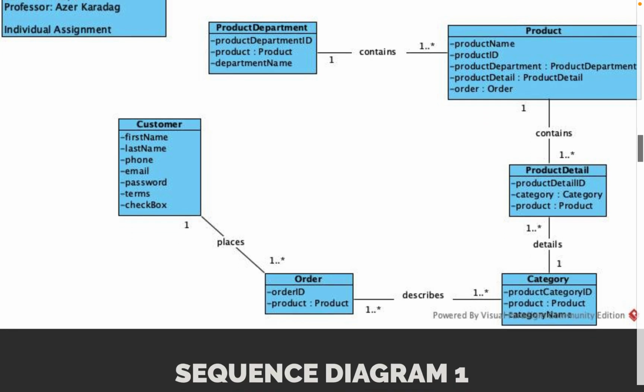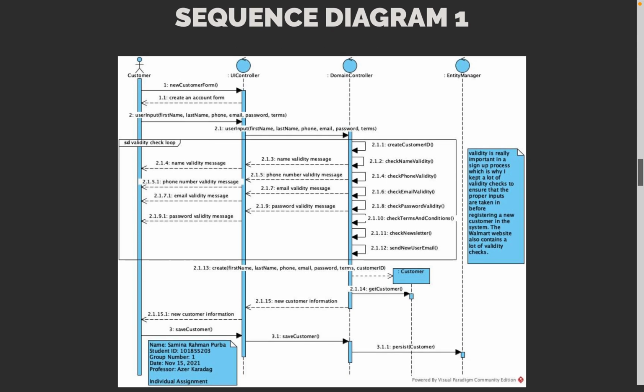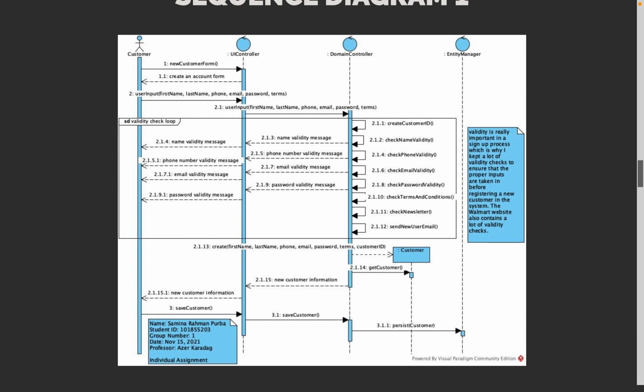Looking at the first sequence diagram, which is the sign-up process, we see that, as I was mentioning before already, the customer comes in, clicks on the new customer form, and then it gets displayed. Then it takes in the input. After that, there are a lot of validation checks that I have kept, because I think it's standard across all websites, and it's something I felt is necessary to show that validation checks stay there. And then after all that data gets validated, assuming that, the customer gets created and then is persisted in the database, or we can say saved in the database.